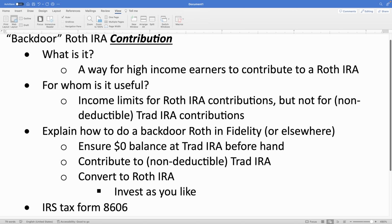Step two is simply to contribute to a traditional IRA. And since high-income earners aren't going to get a tax deduction for this, I'm calling it a non-deductible traditional IRA. It's just a normal IRA, but you're not getting the tax benefit from those contributions. And step three in this process is simply to convert that traditional IRA to a Roth IRA after you contribute. And then once the money's in the Roth IRA via the traditional IRA, via the backdoor, invest as you like. And then lastly, there is a tiny bit of accounting you have to do with the IRS, and you do so in Form 8606. So hopefully that provides a little bit of background, and let's proceed.